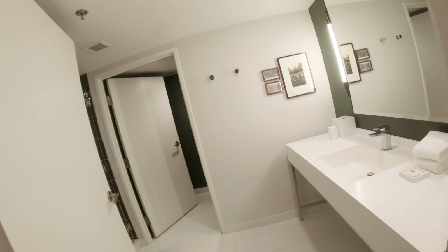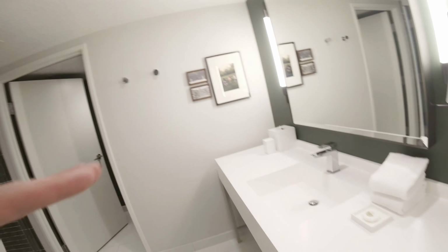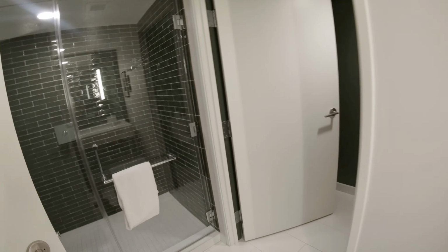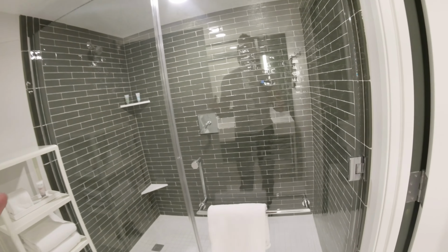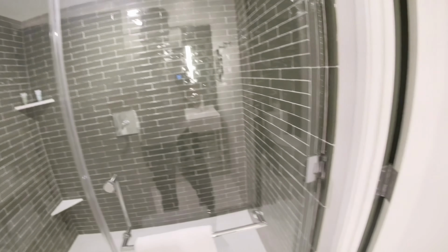Let's check out the bathroom. Single vanity. This is a suite. I wish it was dual vanity, but single vanity nonetheless. Really, really large shower in here. I like the green tile. That is really cool. It goes with the Park MGM theme. And then here we have a dedicated toilet room again with the green accent walls.